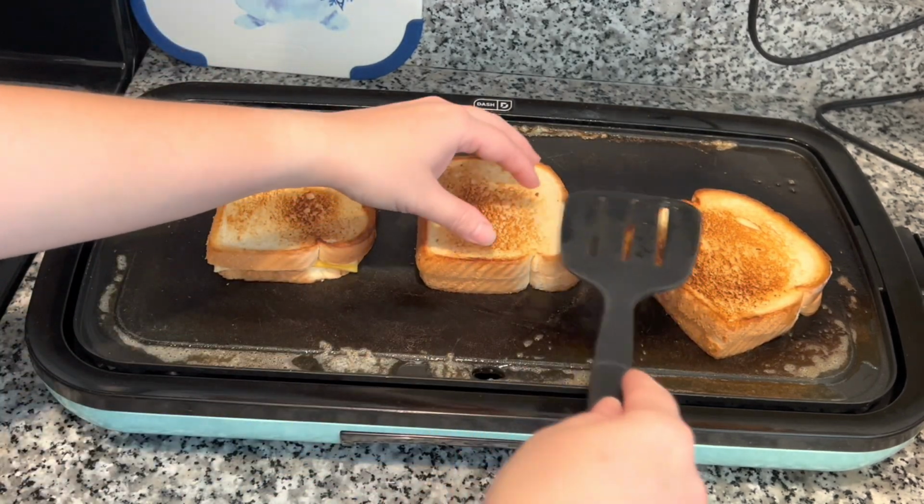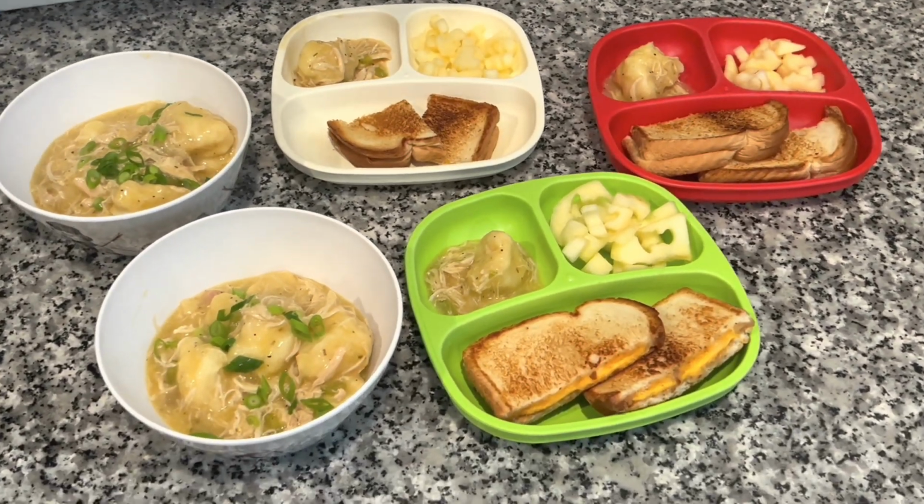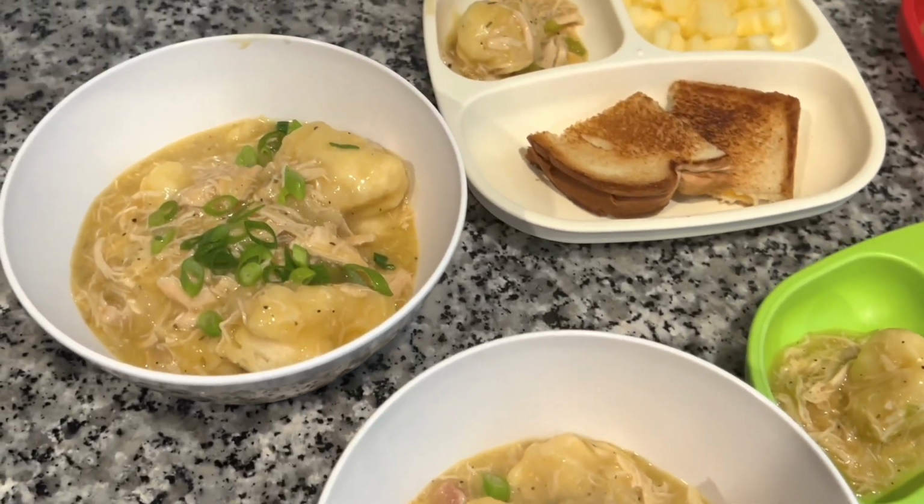Now, I did go ahead and make my kids grilled cheese because I honestly was not sure how they were going to like this one. A couple of them did try the chicken and dumplings, but nobody really liked the dumpling part of it. They did like the chicken and the broth.